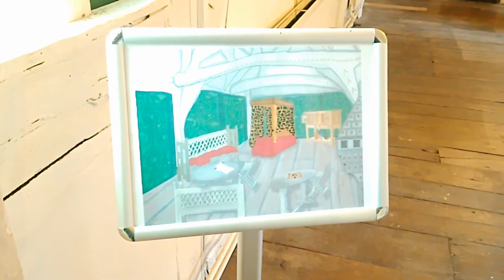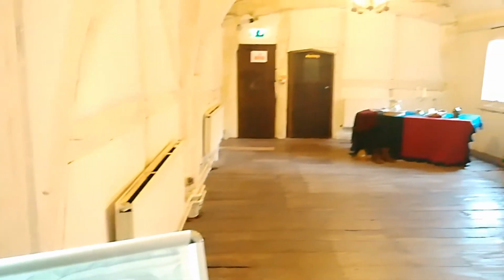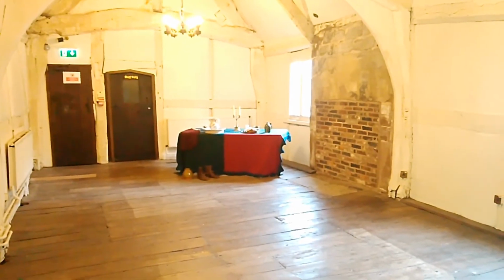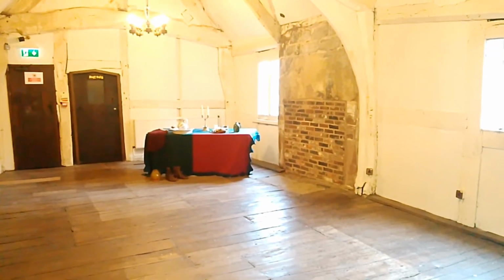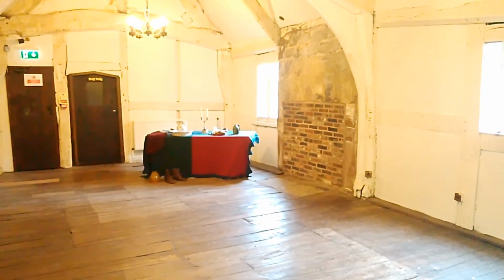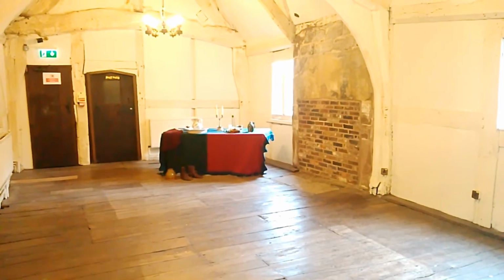I don't know, I prefer my bedroom. It looks a bit too much on the creepy side for me. That looks like an old fireplace, or is it? I don't know. It's been bricked up here, looks like it's been bricked up for some reason. I don't know, a bit drafty or what.